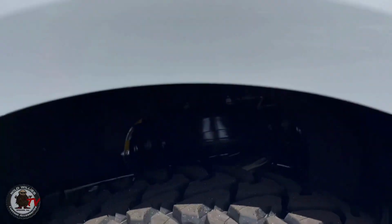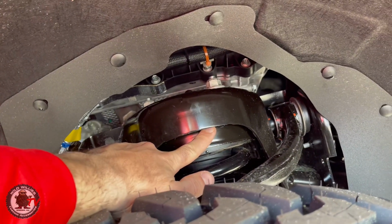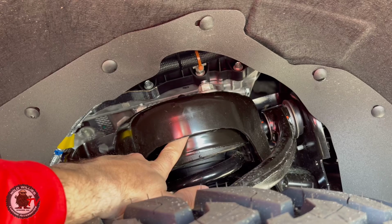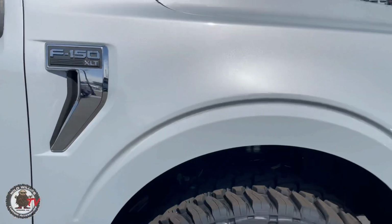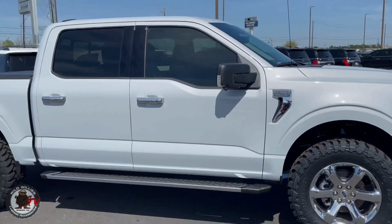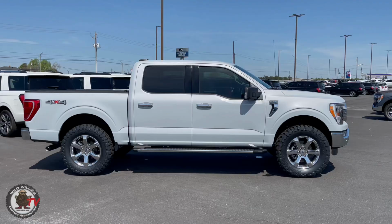As far as level kit, we did the ReadyLIFT 66-2120 part number, hockey puck style spacer, billet aluminum on top there. Kit specifically made for this 2021 body style. It's been working great for us. Probably my favorite shot is right here.